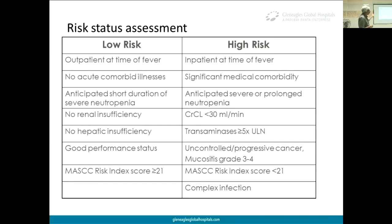Okay, so how do you look at it? Low risk is basically outpatient. She said that. That point is very important because not all of it is translatable to us, because the problem is options here are more complicated because we don't have that many oral options. But if a patient comes to you in the outpatient well enough, that's usually a good thing.